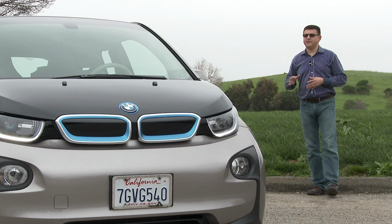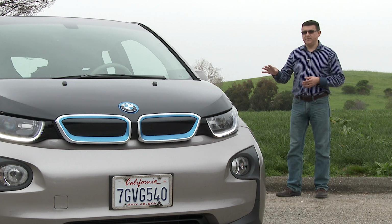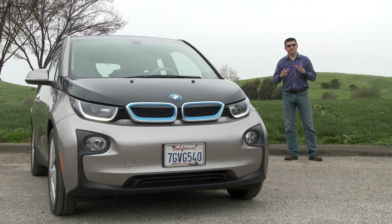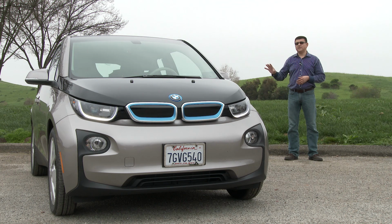Obviously, the i3 is more expensive than the Leaf or any of those other mass-market EV entries, but it's a decent amount cheaper than a Cadillac ELR or a Tesla. The i3 ends up just about the same price as the Mercedes-Benz B-Class, which is really its only true competition at the moment. The B-Class is only about $1,000 less expensive, but you don't get the available DC quick charger. It's an awful lot heavier, it's a little bit less efficient, it's also more traditional inside and out, which may or may not appeal to you.